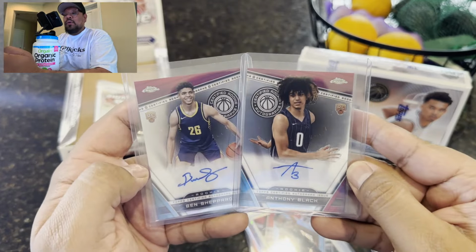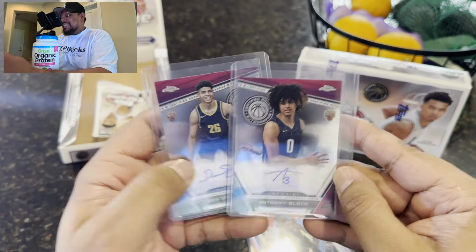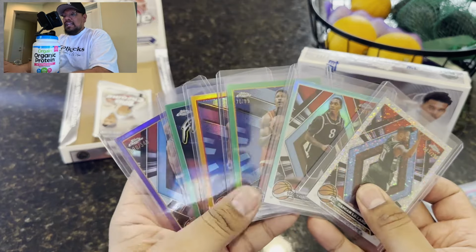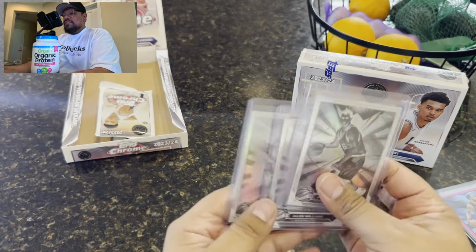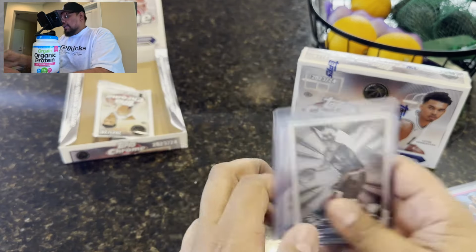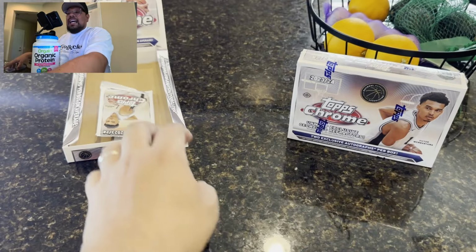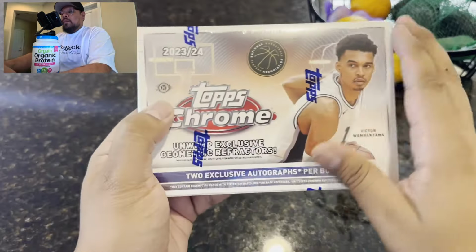Yeah, our autos were both rookies, so I'll take it, but not the rookies I'm looking for. We did get the six numbered hits, so I'm loving that. I'm loving the chances on that. And then we did get three negatives and two pinks. So that was the hobby box right there. So unfortunately, hobby box didn't do so well there, but come on.